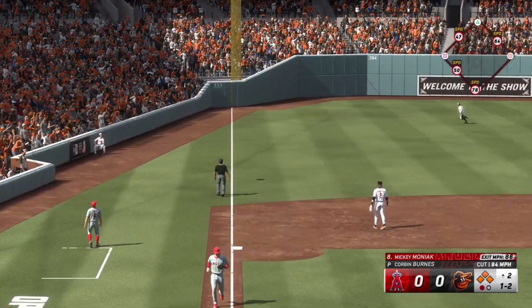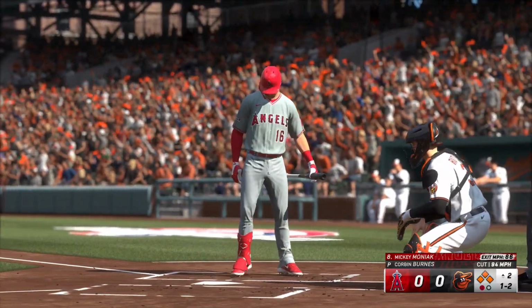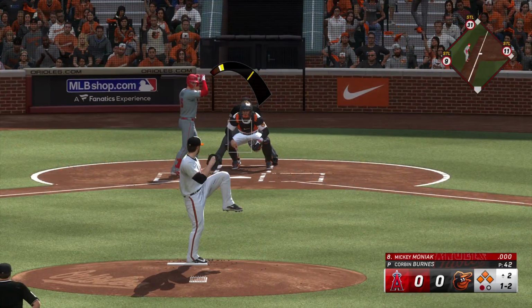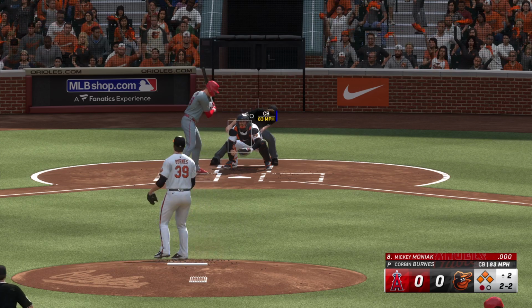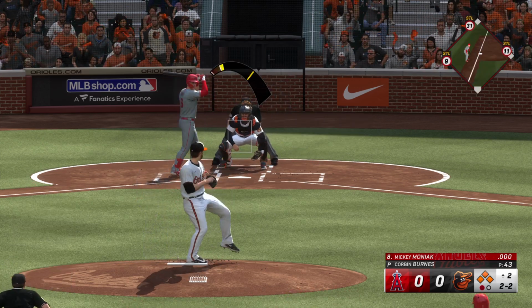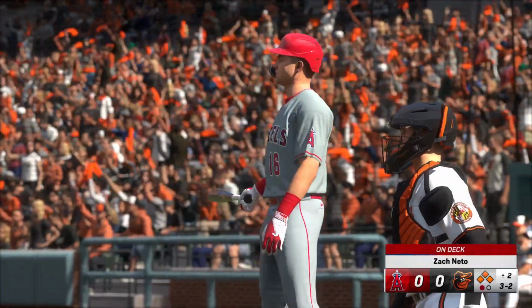That ball is foul, and the pressure is building. The Angels with a chance to score first here at the top of the second. Oh. Just missed. I think ultimately you want to tie him up, get the ball in on the plate so that he can't get the barrel to it and hit it to the outfield.